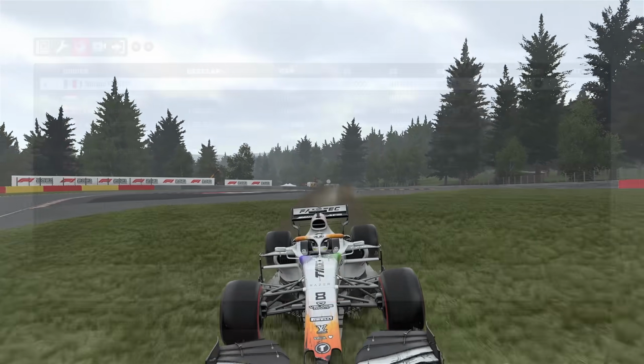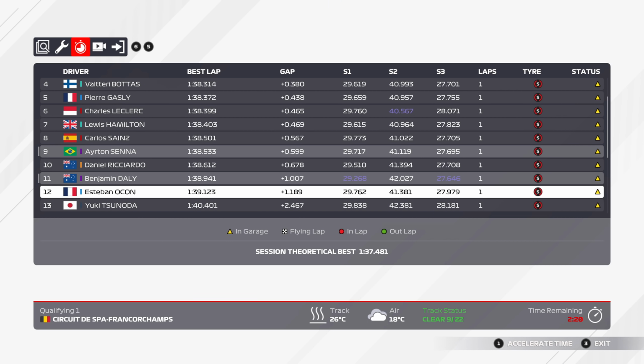That's not a good omen as we straight line the Lacombe chicane. I went a little bit too deep on my first run. 38.9. Purple in sector 1 and 3.